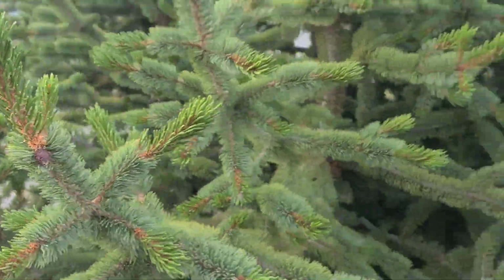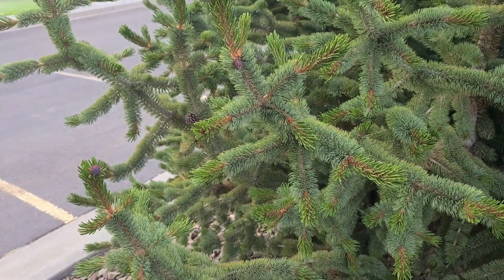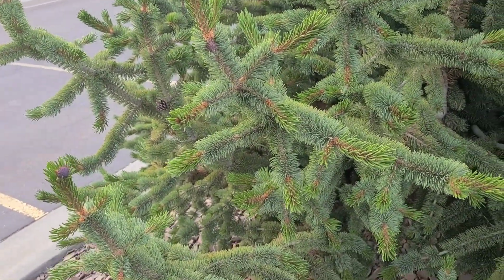So, most pines are either going to be 2s, 3s, or 5s. Very rarely do we get other numbers outside of 2s, 3s, and 5s. There is a pinyon pine that I'm aware of that's a single needle, but I don't know of any 4s. But rule of thumb, 2s, 3s, and 5s.